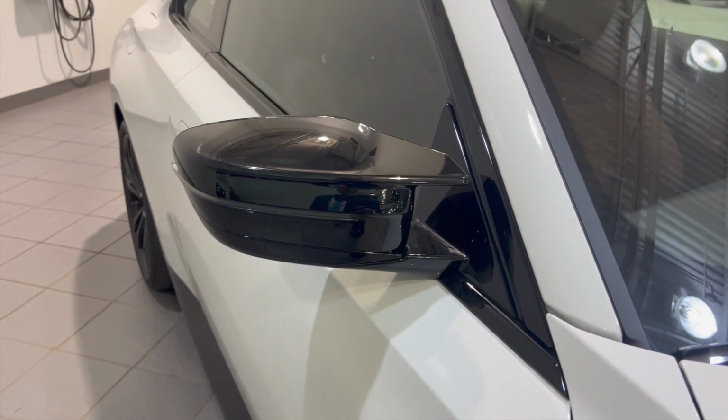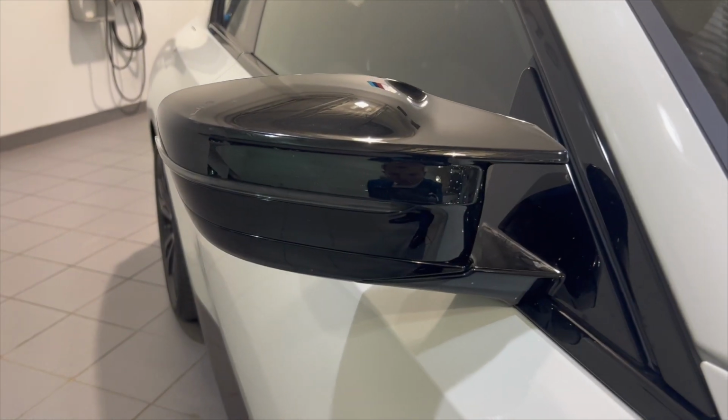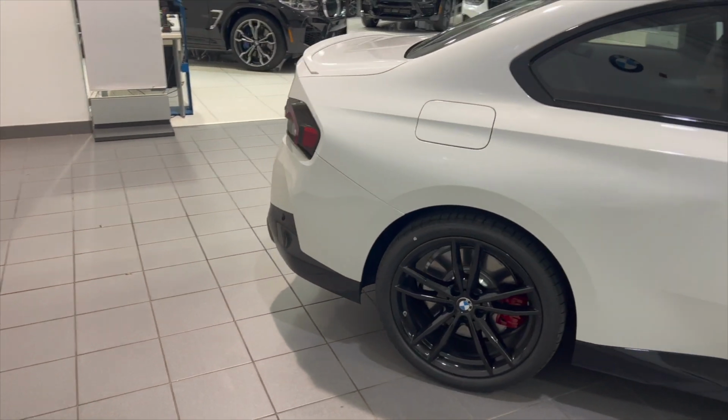Yeah, everybody who gets an M240, one of the mods they do after they buy the car is put the M mirror caps on it. So I like the fact that it comes with the M mirror caps from the factory. There is still lots to differentiate this car from the new M2 that's coming.